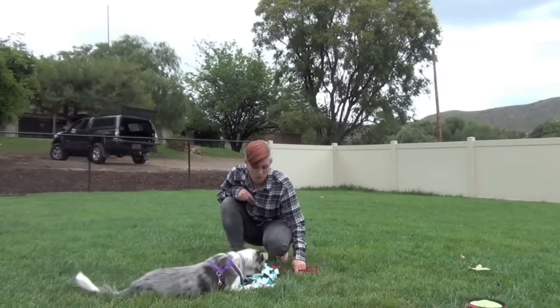Step 4. When your puppy starts spitting out the chew when you say drop, you can try this exercise with your puppy holding the chew on his own.